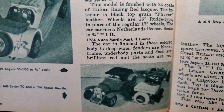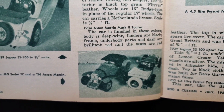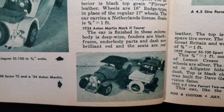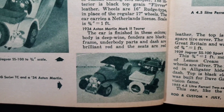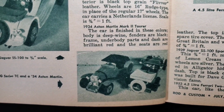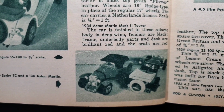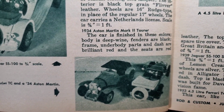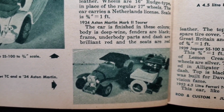MG Series TC, the one on the left. This model is finished with 24 coats of Italian racing red lacquer. The interior is black top grain leather. Wheels are 16-inch Rudge type in place of the regular 17-inch wheels. The car carries a Netherlands license. Scale is 3/4 to the foot.